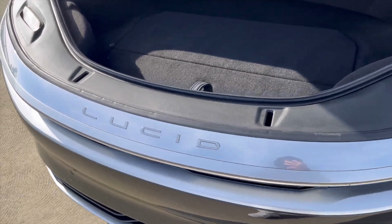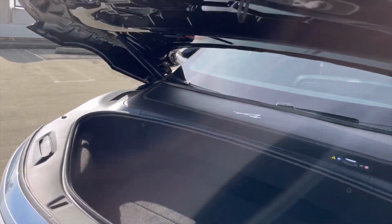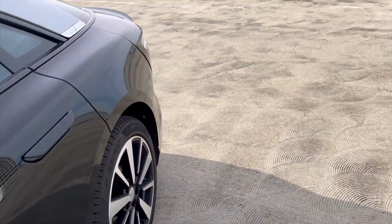Also, for some of you who don't know, there's a button right here, a nice little light. Press that, and this thing closes all by itself. Easy. Working our way to the back of the car.